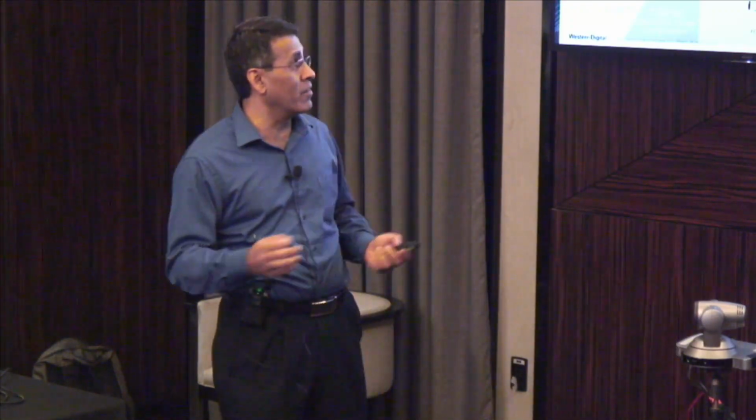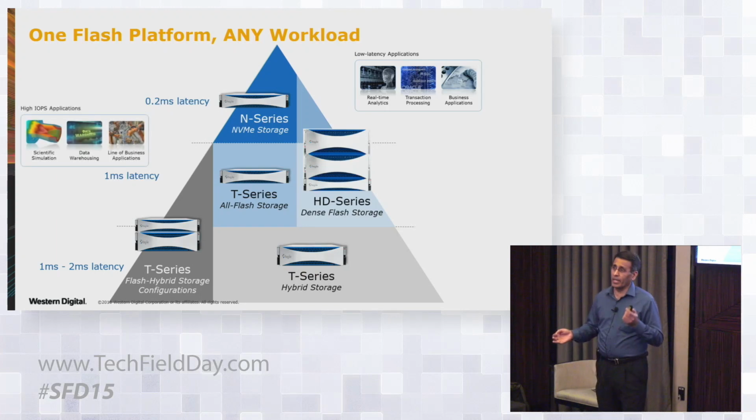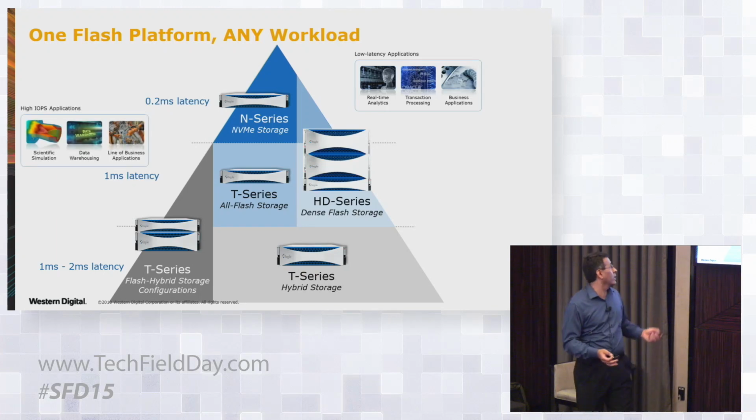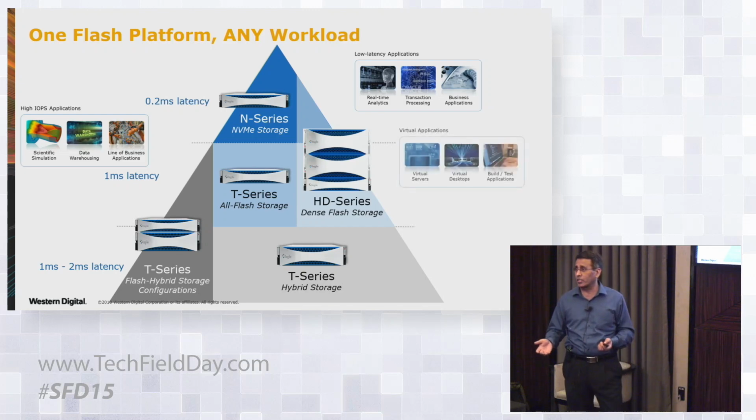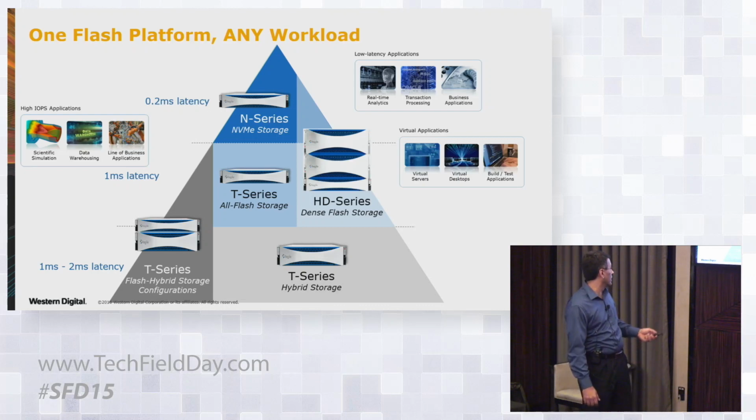required of different applications. Broadly speaking, this is where we see success today: our NVMe systems are targeted at low latency apps. The classic all-flash arrays are targeted at what I call high IOPS applications as well as virtual infrastructure applications. The typical ones you would see are virtual servers, desktop virtualization, build and test.